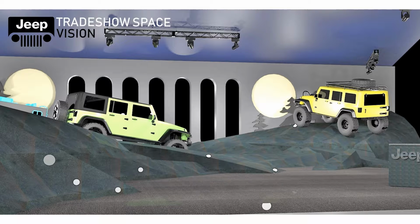Upon entering the space, attendees should feel as though they have encountered a surreal setting. They will see Jeep models and concepts in rugged, black-on-black terrain with spots of neon vehicle paint punctuating the space. The space should stir a sense of wonder and inspire imagination in attendees as they look at the newest Jeep models and concepts.